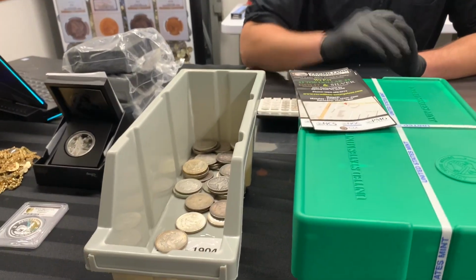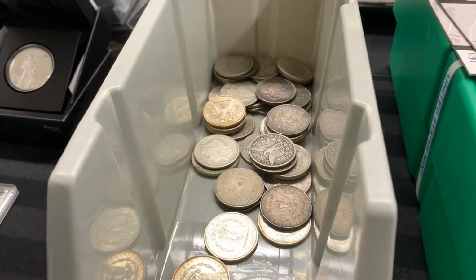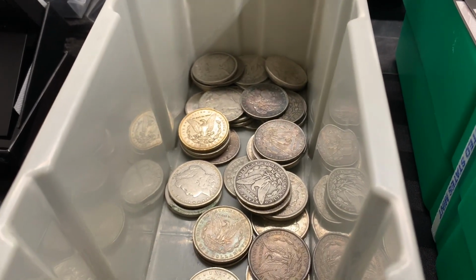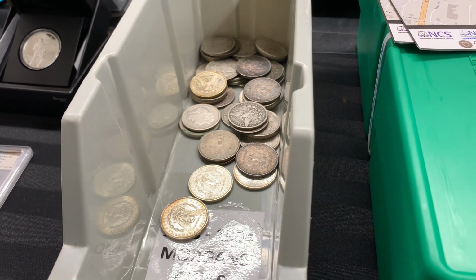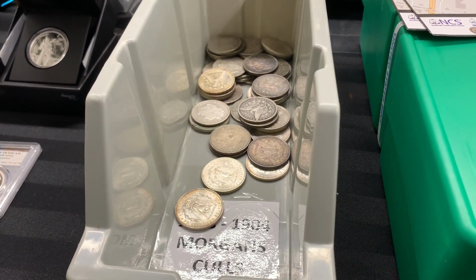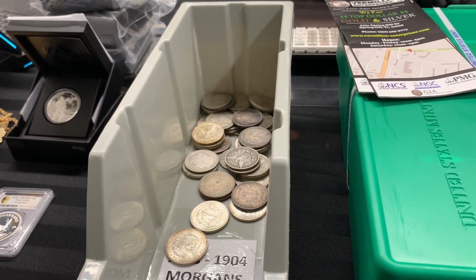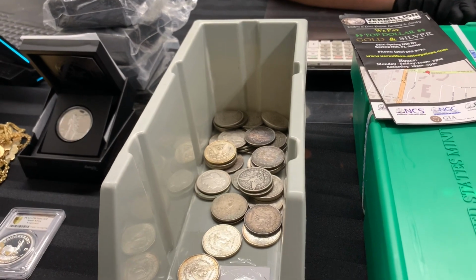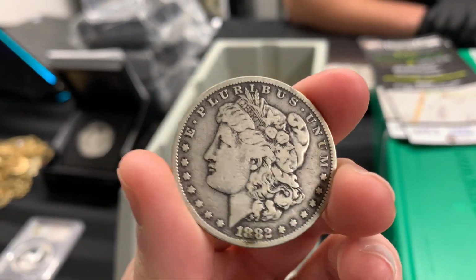Great info. Now, Morgan and Peace dollars. These have the highest premium on them right now. These guys are melting for like $17.50 a coin. That's the actual silver value in a Morgan dollar or a Peace silver dollar right now. We're selling them for $29. Now you may think that's way too high. We'll buy all of them that you've got for $27 apiece. That's crazy.